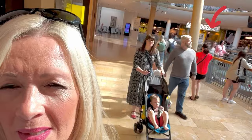Honestly, I've come here today to buy things for my holiday, but I'm also here with Paul and he needs a new suit. So I'm just going to have a little browse about while he's looking in shops for him. And then we need to go and get our holiday stuff. And I specifically want to go into Selfridges.